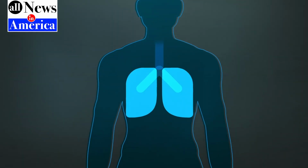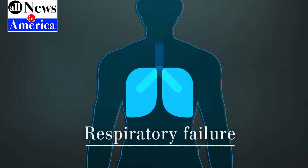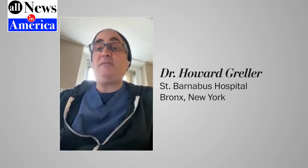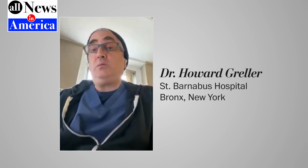Severe cases of COVID-19 include respiratory failure, where a patient's lungs have been damaged to the point that their body is not getting enough oxygen. At that point, the patient needs to be put on a ventilator as soon as possible. The most severe cases mean they could need a ventilator for weeks. And if we don't have any ventilators, we're going to have a problem managing those patients.